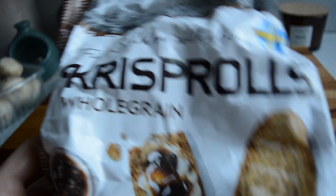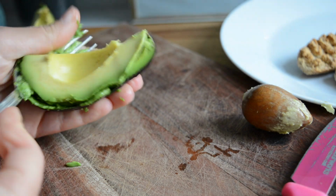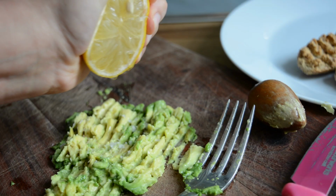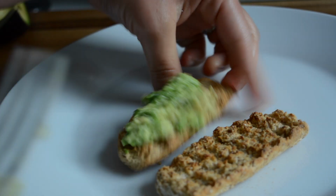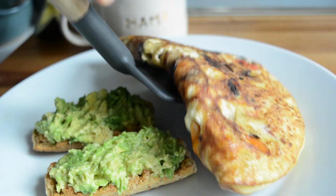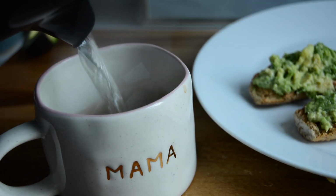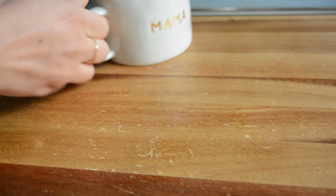While the omelette finishes cooking, I grabbed a couple of these crisp breads to have on the side. I then mashed about 1/3 of an avocado, seasoned with salt and pepper, and added a bit of lemon on top. I topped my crisp breads with the avocado, and then my omelette was ready to flip, so I just folded it and served it on my plate. And yes, of course, another cup of tea, because I just love it so much, I have it all day.